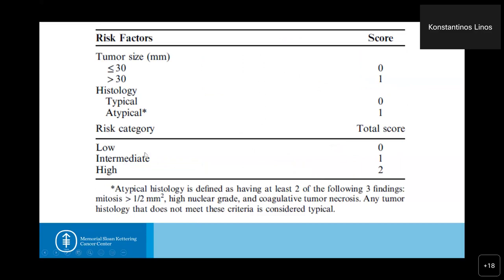And how do I make that distinction between typical and atypical? I look at the tumor and I'm looking for three things. How many mitoses I have per 10 high-power fields, 2 square millimeters. If I have more than one, it gets 1 point. What is the nuclear grade? Does it look bland or does it look like a higher nuclear grade morphologically? That would give me 1 point. And is there coagulative type necrosis? So if you get 2 out of 3, then you get 1 point in the atypical. And if you have more than 3 centimeters, then you're in the high risk. Or if you have 1 point, you're intermediate risk, et cetera. It's a really good paper.